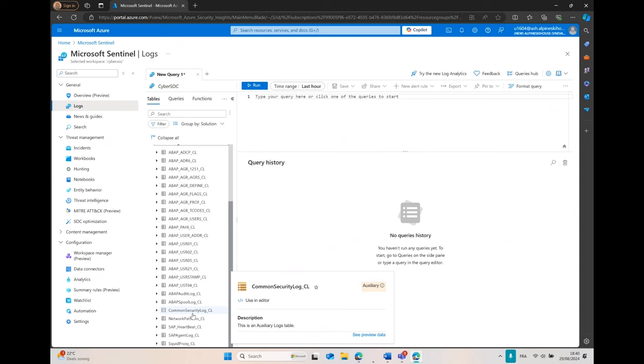Now, in our case, we are storing those verbose logs from Palo Alto Networks in the auxiliary tables, in the common security log custom auxiliary table. And when you hover over the table, you can see that they are indeed auxiliary logs.